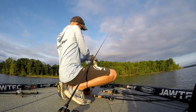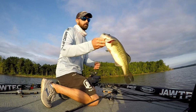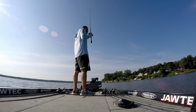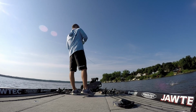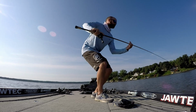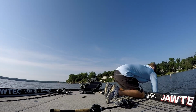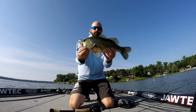Potomac bass. Good looking fish, probably 2 3/4. Look at that big chunky thing. Yeah, look. That's a 3-pounder right there. Oh, bleeding a little bit.